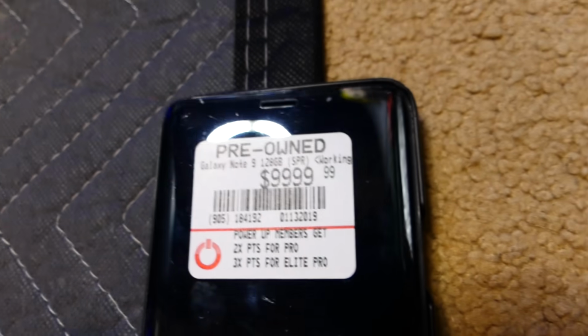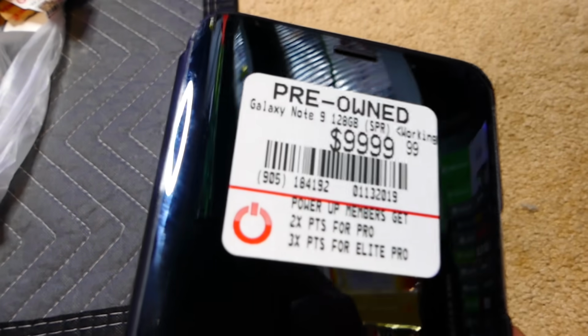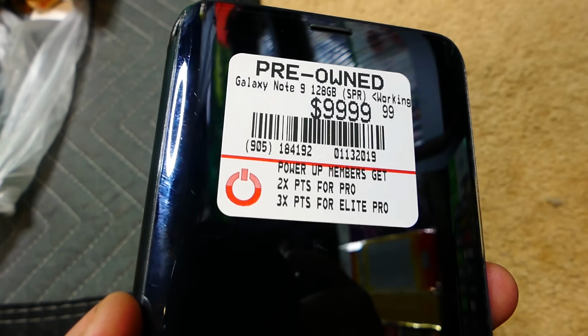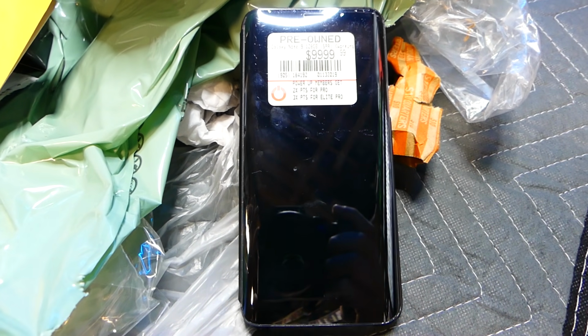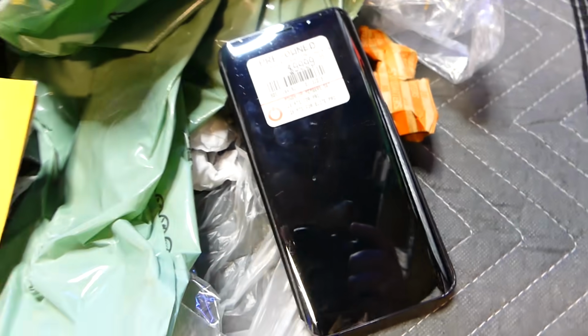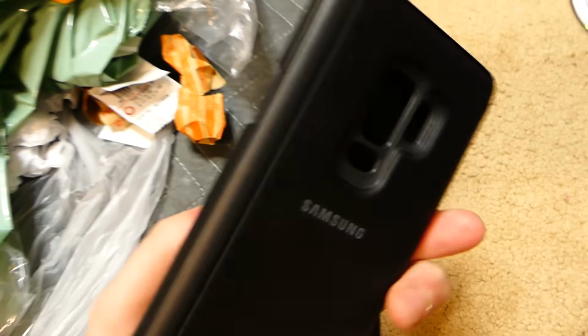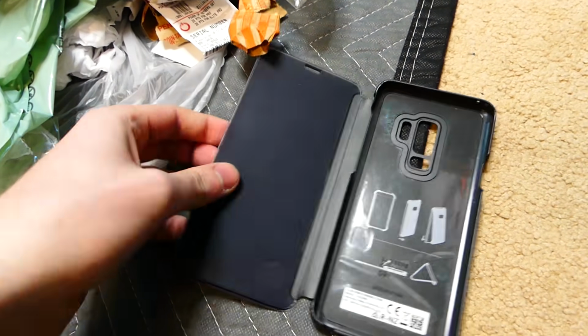Okay, it's for a Galaxy Note 9. Apparently, that's what it says on the sticker. I'm gonna assume it's for a Galaxy Note 9. Gonna be honest, guys, I've never found a $10,000 phone before. This is absolutely insane. It literally says $10,000. Sadly, it's not a phone, though. It's just a case. But it's a really nice case, though.